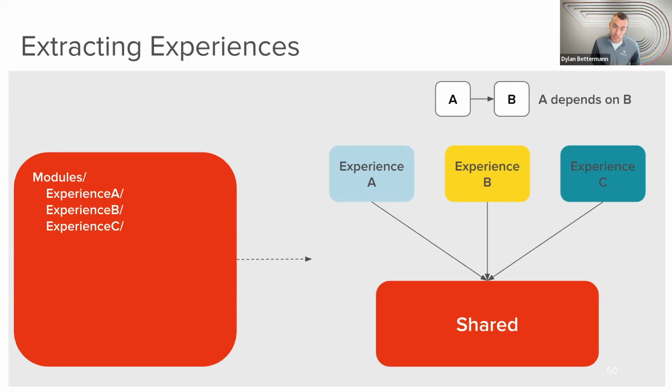So looking at this right, or the left side here, this is where we started. One big module. And in our case, it had a modules directory with a bunch of experiences as subdirectories. The common thing you see in a codebase is pattern matching, like I'm going to add a new thing, or other things that look like mine from a folder perspective.